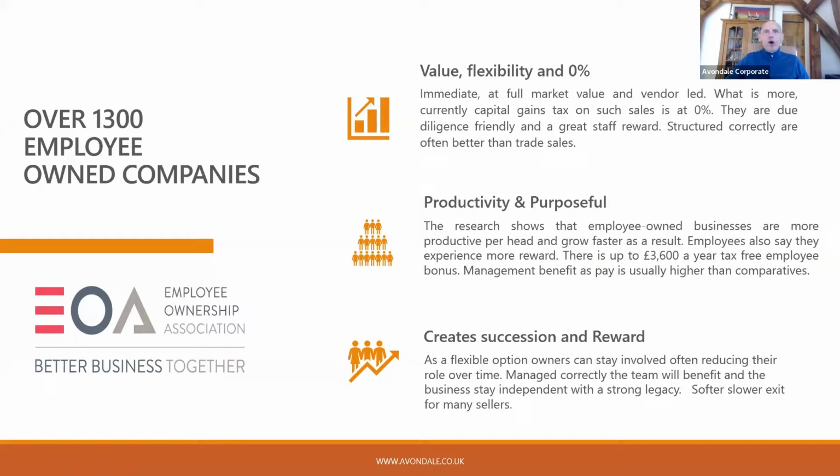Why is it growing? Well, there's the 0% capital gains tax, which is, of course, the big headline for sellers. But I also think employee ownership trust businesses create competitive advantage because they increase retention, particularly around when you do a sale. It's a good idea to load into your business model a bit of margin for an employee bonus. The government allow up to 3,600 a year tax-free allowance per employee. Obviously that doesn't make a big difference to senior management, but for the guys and girls on the shop floor, it's really important and can make a big difference. And we'll hear from Nigel, with 82 staff in Newton Abbot, how that's gone down with their employees.